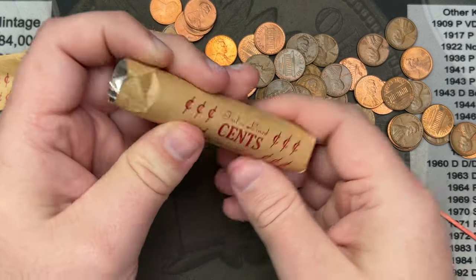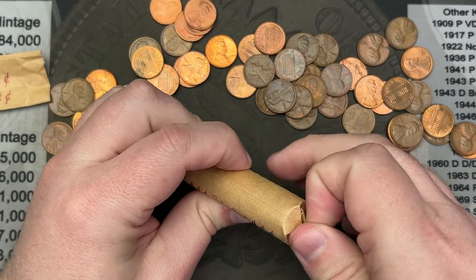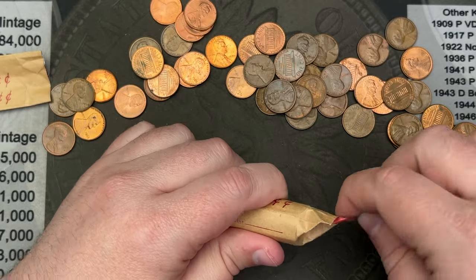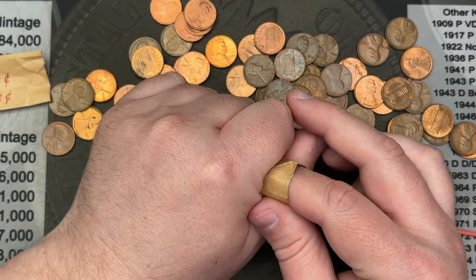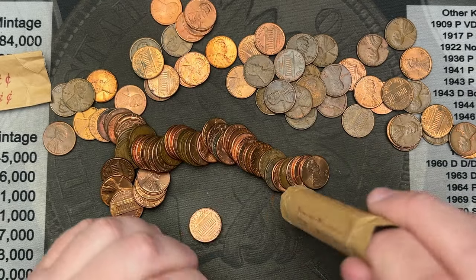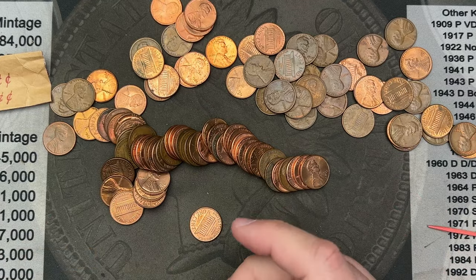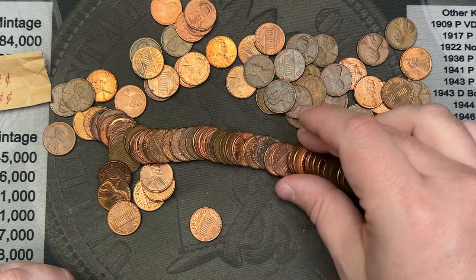Let's check out this final roll. This is the last roll from the original group, that big old huge box. If you haven't seen any of those episodes, there are some pretty awesome finds in some of them. There's a whole playlist, and there's a link to the playlist in this video, so feel free to check that out.